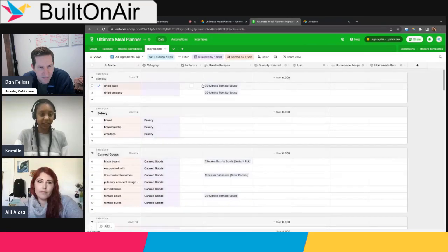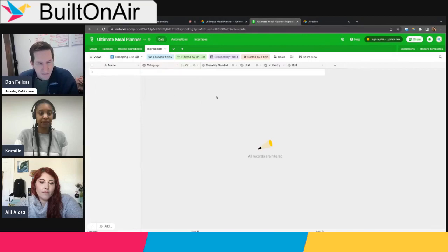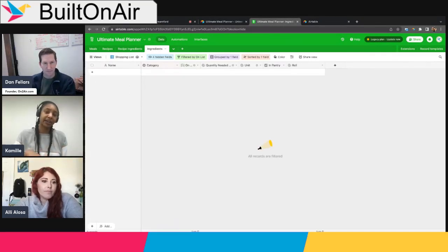So if I go to the ingredients page, it's pretty simple. The only thing that's somewhat special about this table was that it would be able to calculate what I would need to go to the store for based on what I have planned as a meal for that particular week.